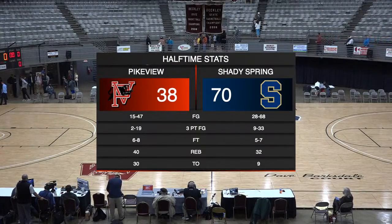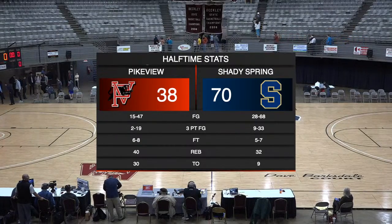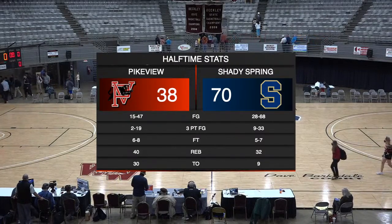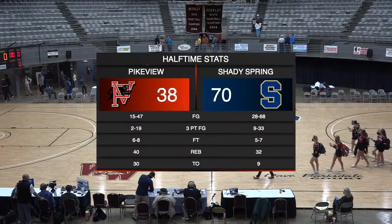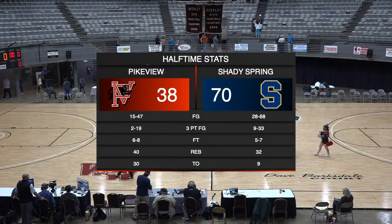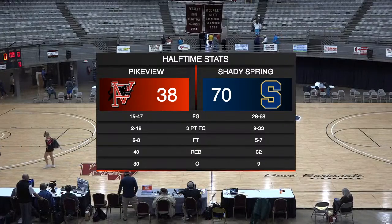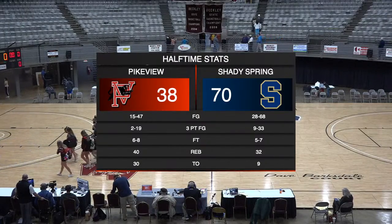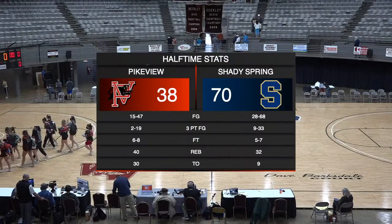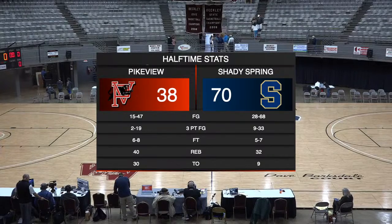And when you take those 15 turnovers in the first half, Shady didn't capitalize. Shady scored 24 points the first half. Didn't capitalize on those turnovers, but then the second half, Shady was able to score 46 points, and they scored 34 points off of turnovers when you compare that to Pikeview only getting 7 points off of turnovers. So there's the difference in the game. Shady shared the ball, had multiple players in double figures, and they were able to turn defense into offense, and that closed the door for the Pikeview Panthers.